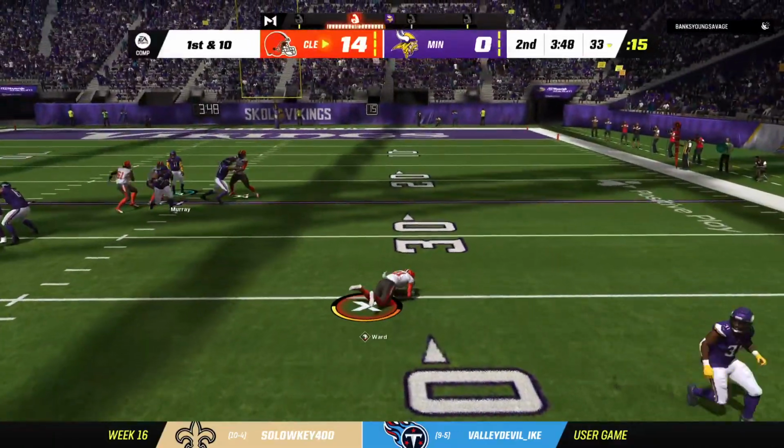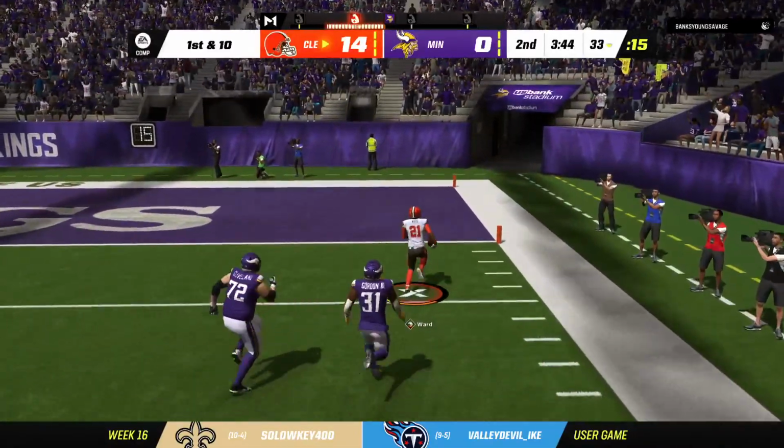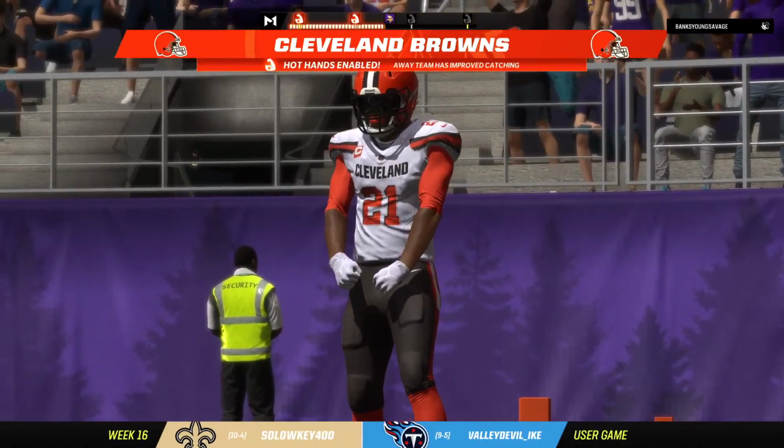All right, rifles one, and that's going to be intercepted. Picked up by Denzel Ward. And he takes this one back into the end zone, and the Browns defense has a touchdown.